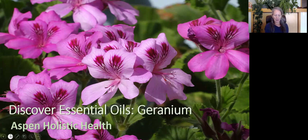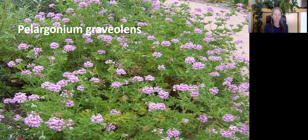Okay, so geranium. It's also called rose geranium, sweet scented geranium, old fashioned rose geranium, rose scent geranium. So you get the picture. It's got all different kinds of names. But its technical name is Pelargonium graveolens.